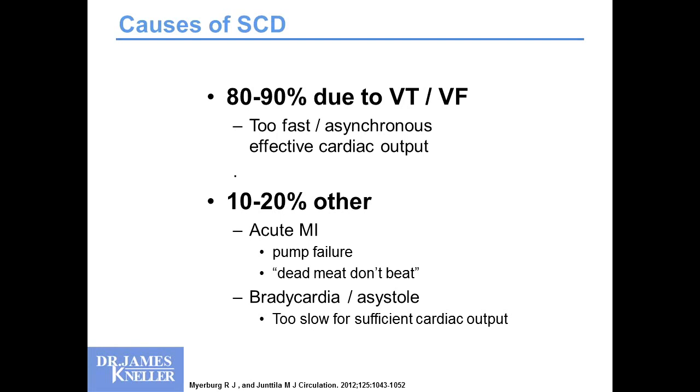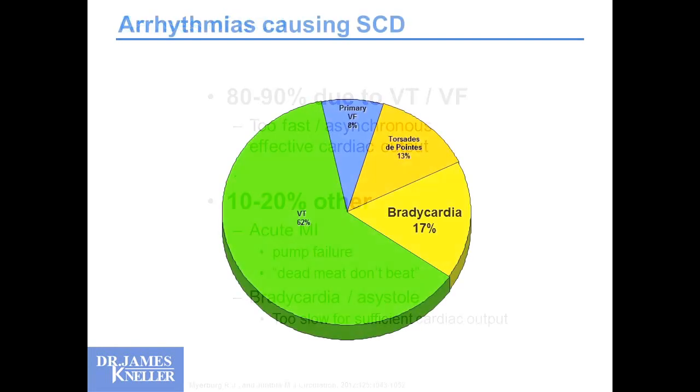And then we have to remember, too, that the heart can go too slow. So there can be bradycardia or asystole, and this can also be a subset of the sudden cardiac death patients. So again, in arrhythmias causing sudden cardiac death, ventricular tachycardia being the most common, also VFib, torsades, which is a subset of VT, and bradycardia, accounting for 17% of those events.